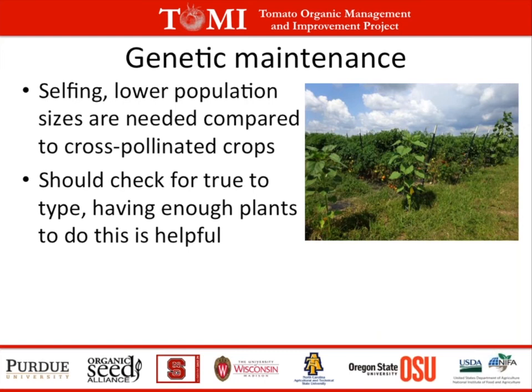still genetic variation there. And if you reduce it to too few individuals, you can start to lose genetic variation just by chance because you don't have enough individuals to maintain that in the population. You do, however, need fewer plants in general than a cross-pollinated crop like maize, for example. You also want to try to identify any off types, things that might have resulted from a cross.